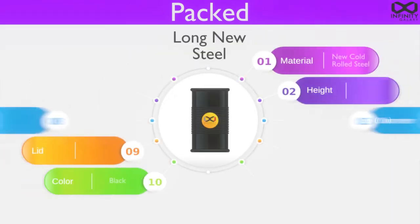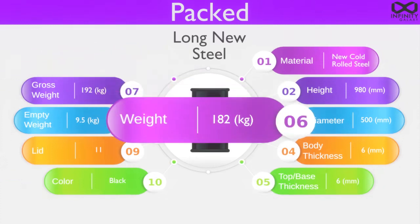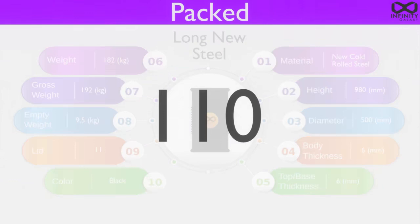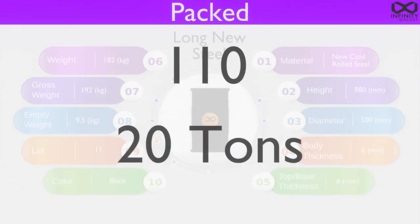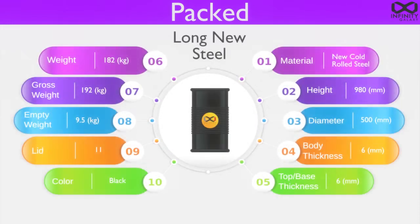Long new steel drum. It is the commonest drum for exporting bitumen. It contains about 180 kilograms of bitumen. A 20-foot container loads 110 long new steel drums, and the final cargo weighs about 20 tons plus minus 5%. In the table, you can see specifications of long new steel drum.